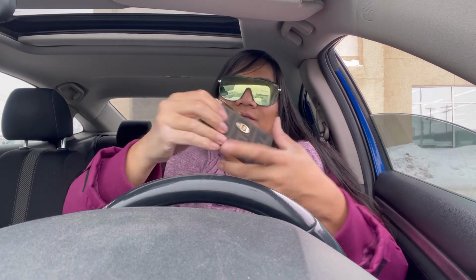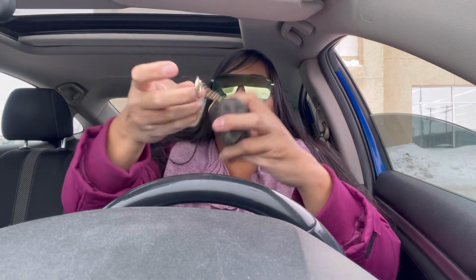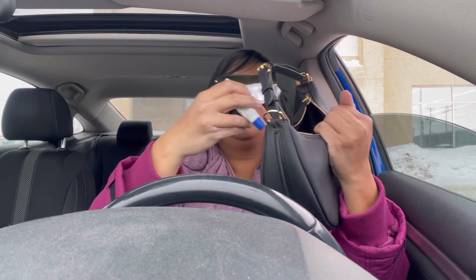So I like that. Oh wait, there's this thing that's supposed to hang out. Like some big brown balls. There we go. And you can attach it to whatever you want. So we got that. What else do we have, guys?